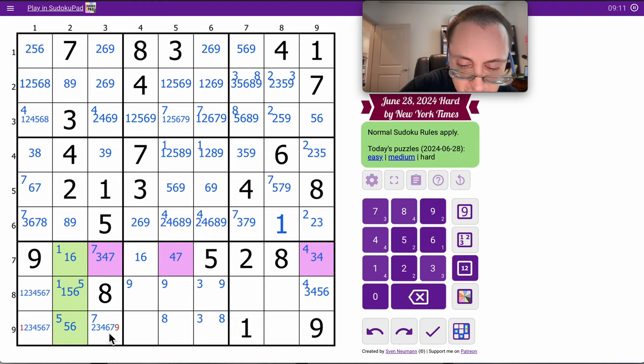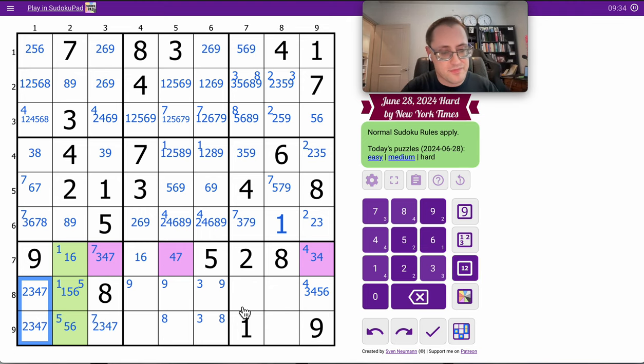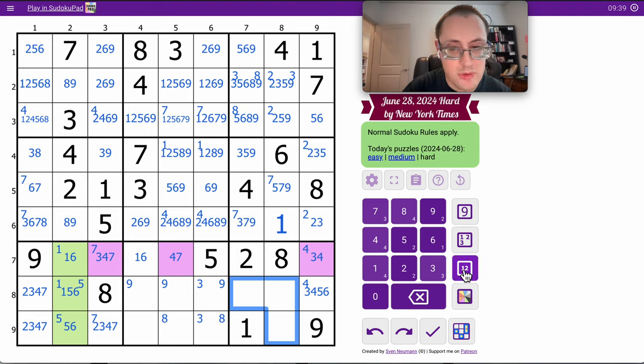Clean up the rest of box 7 here. Now remember, 156 is a triple here, so that cell is at 6. And these can't be 1, 5, or 6 either. Okay, those cells are not 1, 2, 8, 9, so they are 3 through 7 inclusive.